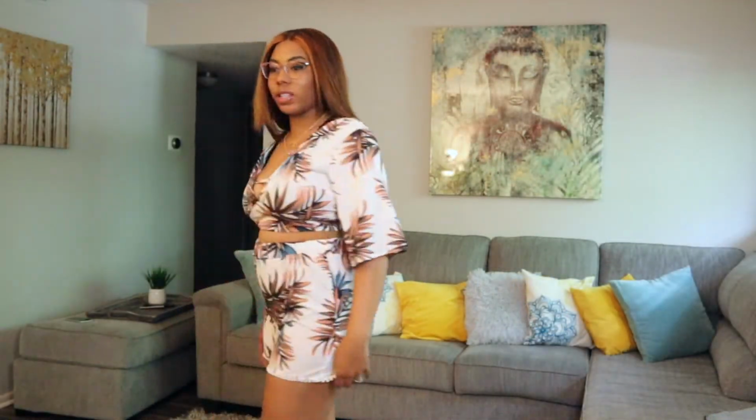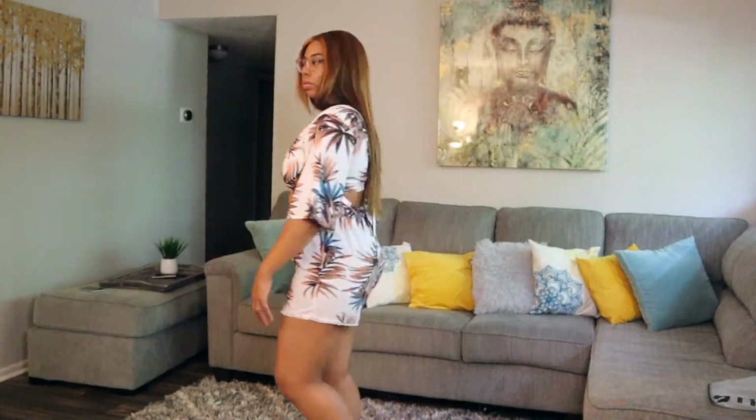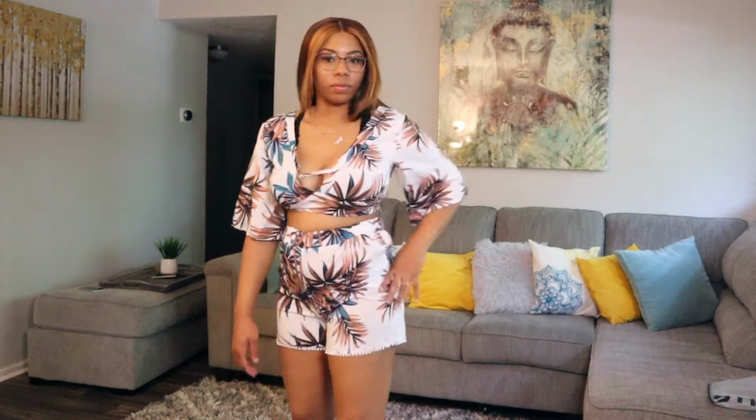So this outfit is another two-piece set that I ordered from Shein. Now the thing about this outfit is I like it a lot. It's very cute. I love the pattern and it's dressy, but the material just felt cheap. So I feel like sometimes with Shein, it's hit or miss.